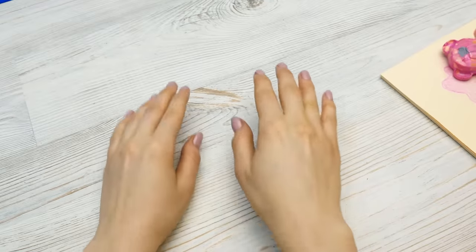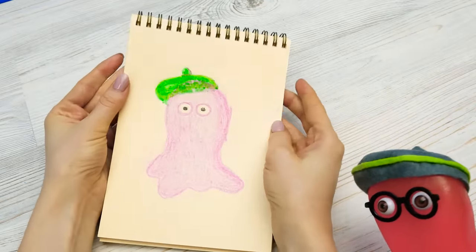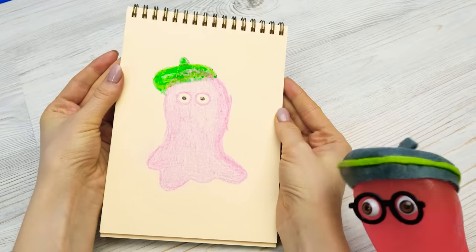Here, and a finishing touch. Sam, so what are you drawing? Look! Oh wow, this is great!